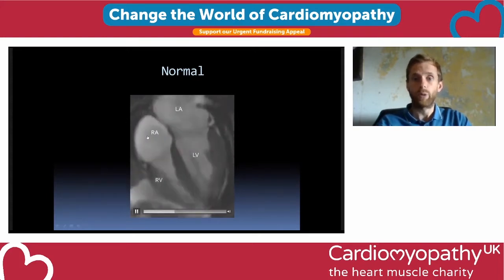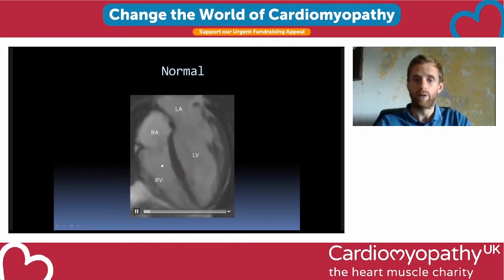Blood comes back from your body to the right atrium here, goes through a valve into the right ventricle, which squeezes down, pushes blood off up to the lungs. It'll then come back into the left atrium, labelled LA here, through the mitral valve into the left ventricle. And this is where all the hard work of the heart is done, where the force is created to send the blood around the body. You see this dark area here, this is the muscular wall of the heart.